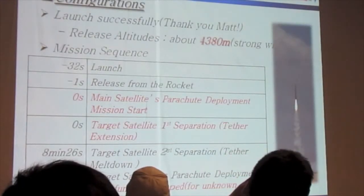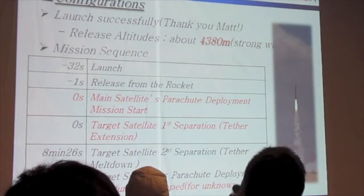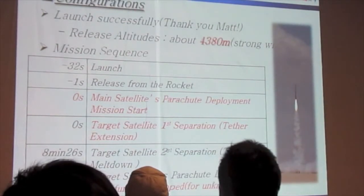The second flight was also conducted successfully. Because of very strong wind, our CanSat was found 13 kilometers away from the launch point. Maybe this is a new record.